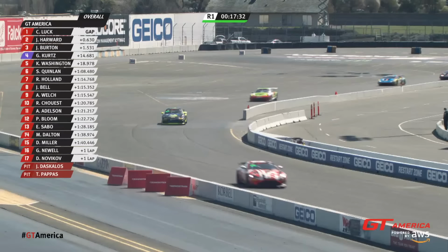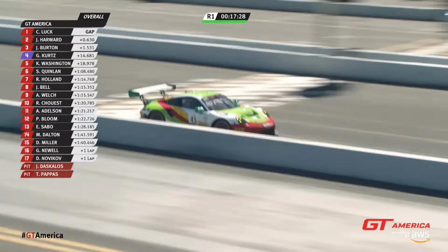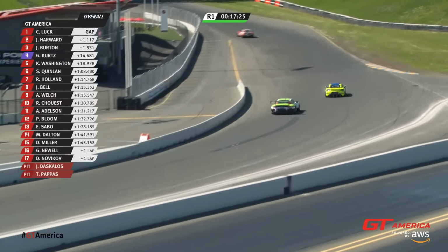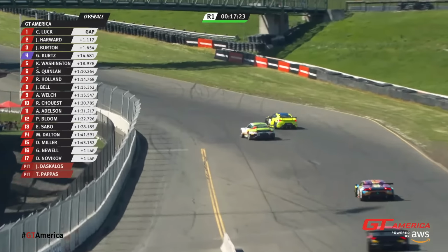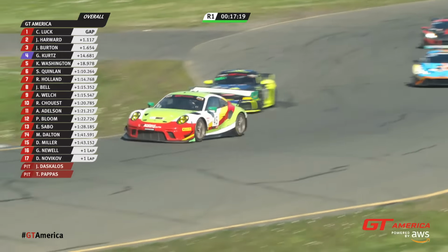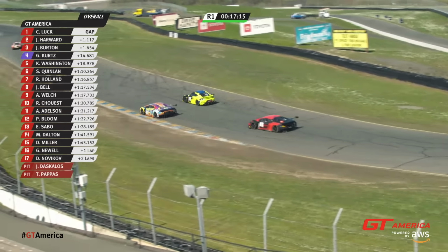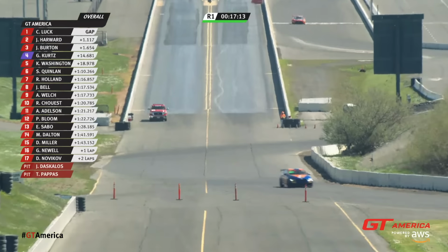Kurtz is in 4th. I think he's running faster lap times than the leader, so that's something we'll keep an eye on. He's now into turn 11 as they go into turn 1. So we'll keep an eye on Kurtz for you as Luck goes by the GT4 traffic into turn 2. It's Dan Miller in an ST Racing car that he makes his way by there.